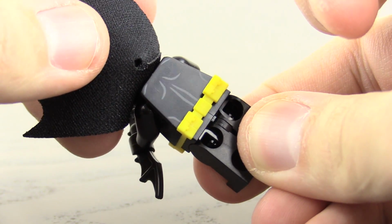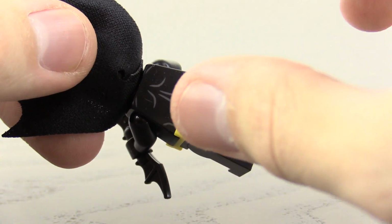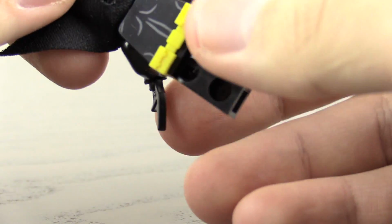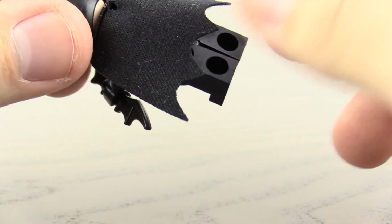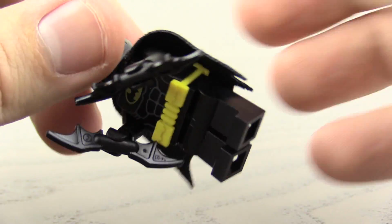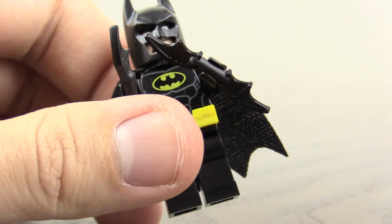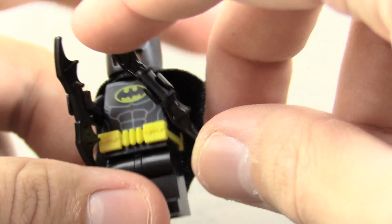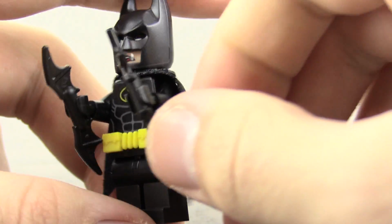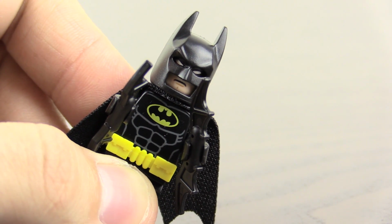The back of the figure right here, again, has some really nice print work to emulate the idea of musculature, or I guess the actual suit being on Batman, so I think they did a pretty good job with that. The cape is the soft fabric type, so I'm a fan of those. I know some people don't like them, but I think that they are better than the harder kind of material that they used to utilize. Just my personal preference. Oh, and also I forgot to mention that not only is there a spare utility belt, there's also a spare batarang. And finally, Batman also has an additional expression available to him as well.